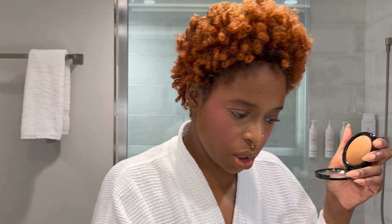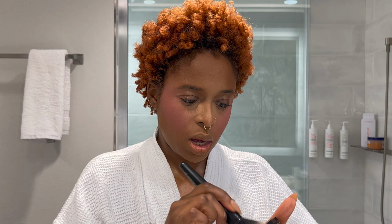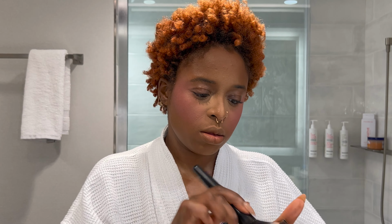I actually just got a new Micro Smooth powder. I love this powder. I've never been a powder person in terms of powdering certain areas, but this powder not only has a really nice color match, it also makes your makeup very smooth, and I like how it blends things together. So sometimes I kind of go over the blush like that.